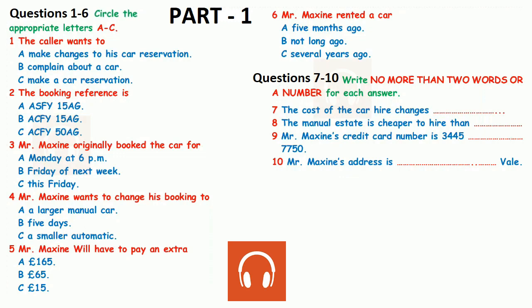In this test, you will hear a number of different recordings, and you will have to answer questions on what you hear. There will be time for you to read the instructions and questions, and you will have a chance to check your answers. In the IELTS listening test, the recording will be played once only. In the exam, you will be advised to write all your answers in the listening question booklet. At the end of the test, you will have 10 minutes to transfer your answers to an answer sheet.